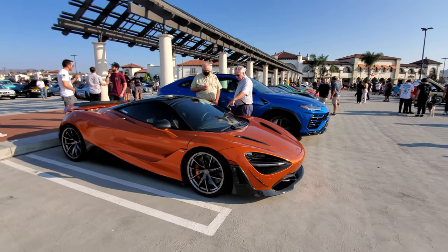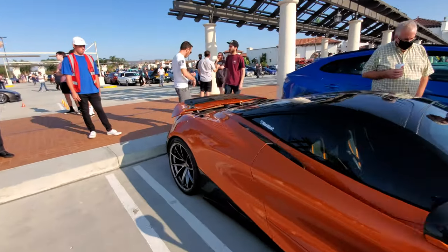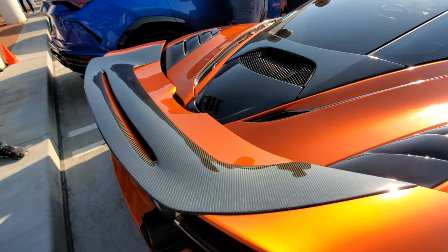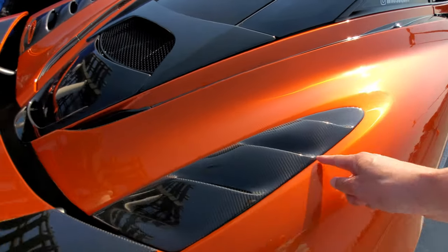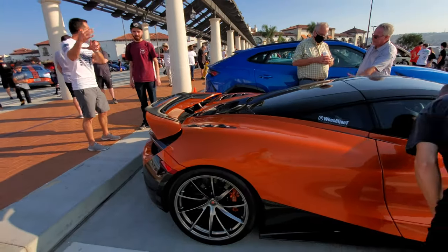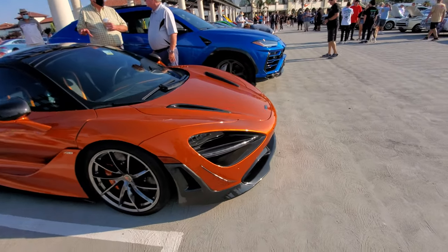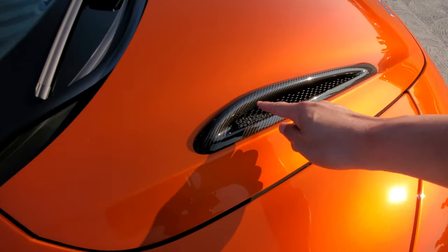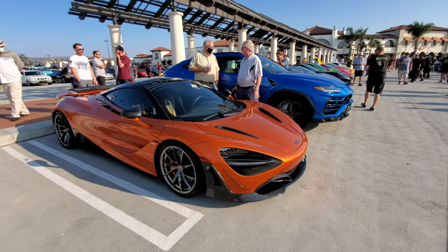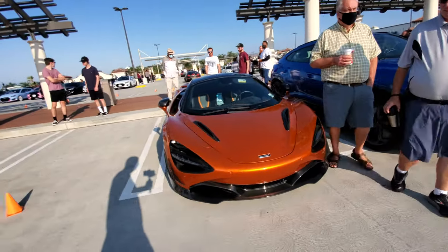720S with a body kit. I see a new front, an addition to the rear wing. Looks interesting. So they just slapped this little piece on there. And also I see they slapped this piece on there as well. So I believe it's a Novitec body kit. So it's got the Novitec front nose clip. Novitec pieces here. So do you think it actually improves the looks of the 720, or do you think it distracts from it? I'm not sold on it, so let me know.